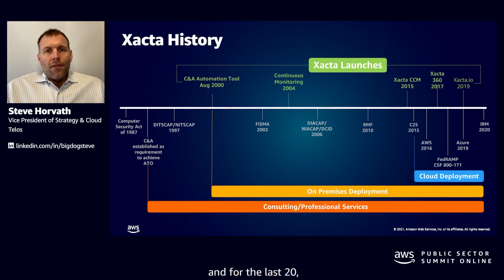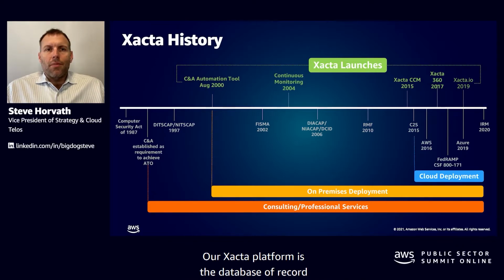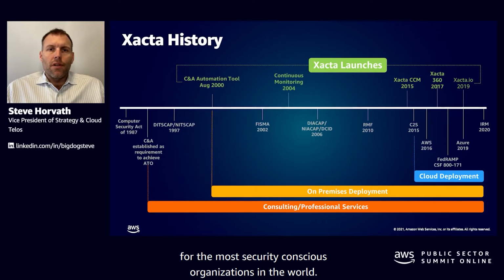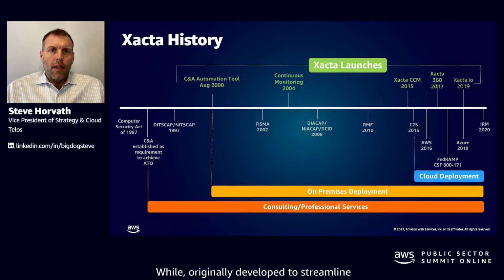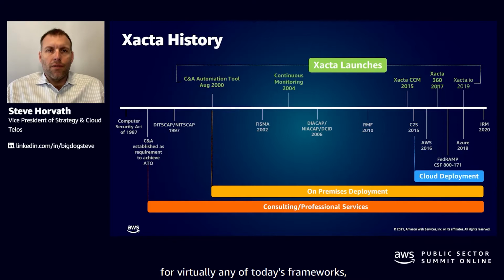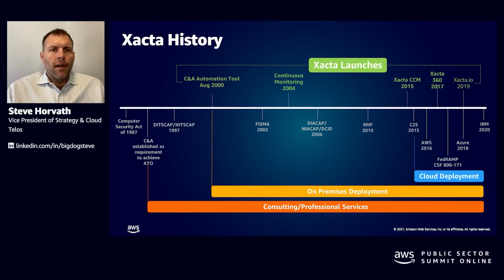Telos has been around for over 50 years, and for the last 20, we've focused on cybersecurity. Our Xacta platform is the database of record for risk management and compliance for the most security-conscious organizations in the world. While originally developed to streamline the certification and accreditation process, Xacta has evolved over the last 20-plus years into a risk and compliance solution for virtually any of today's frameworks, be it international, financial services, healthcare, or NIST-based.